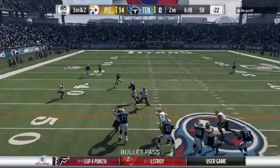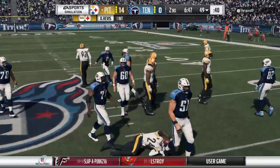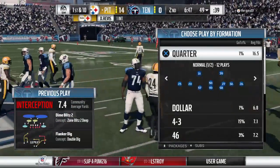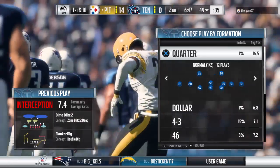Mariota now from the 50. Into heavy traffic, and it's intercepted. Picked off by the great one, Darrelle Revis. And they get the football. They'll set up shop at their own 49-yard line.